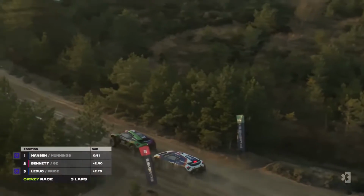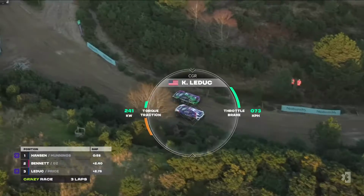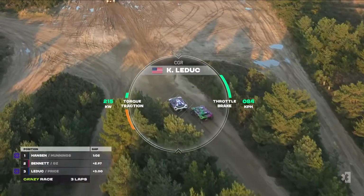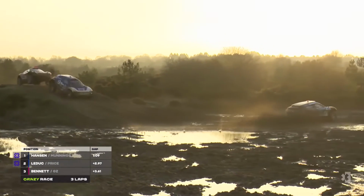Look at the speed Carl Leduc carries down, right up behind. They're losing time. Remember, only one goes through. He can't lose touch with Hansen out front. Yeah, and he is all over the back of Leduc. Can he get through here? Yes, he's going to make it stick, as he is going to have to get aggressive. That's exactly what he's doing. Leduc takes on Bennett for second place. Now he has got to try and hunt down Hansen, who has got the lead at the moment.